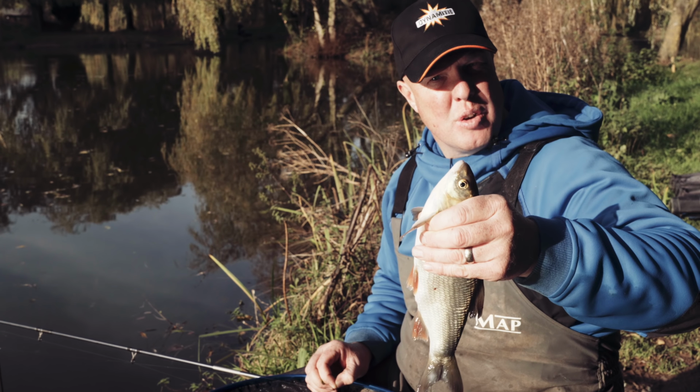I've got it loop to loop, and then you see just above that loop there, I've got my first shot. Now that's a number 11. Now sort of 8 or 9 inches above that, I've got another number 11. Another 8 or 9 inches, another number 11. And then, probably 14 to 16 inches above that, I've actually got my float. Now, the float is a 1.5 gram Drennan loaded insert. Now, I'll always fish loaded floats.